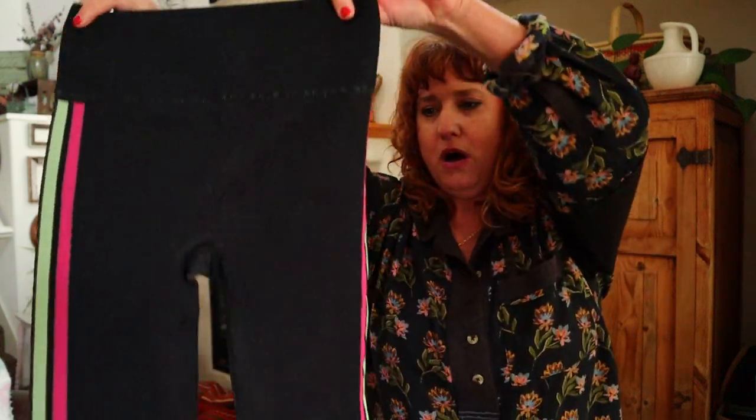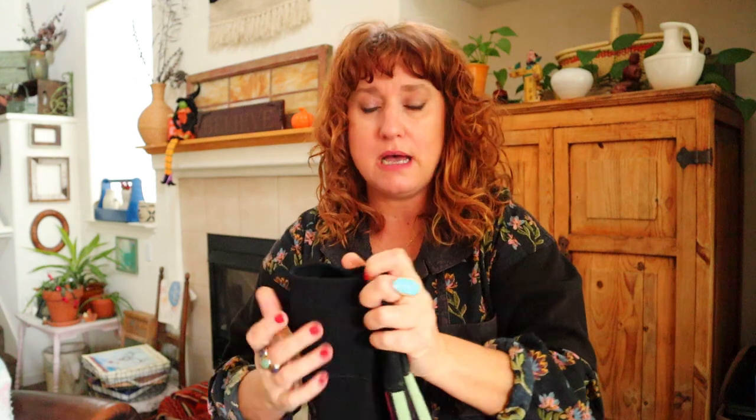These are the high-waisted seamless stripe legging. And they're a size medium, so that's good. They're not extra, extra small. A black skinny legging with a nice stripe down the side.